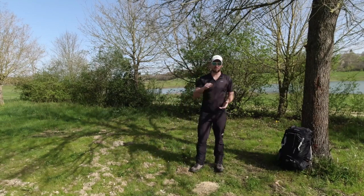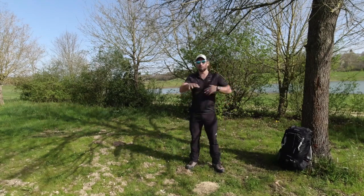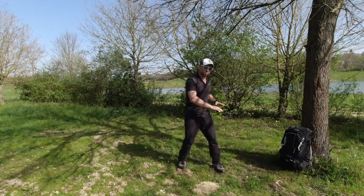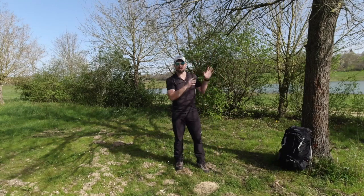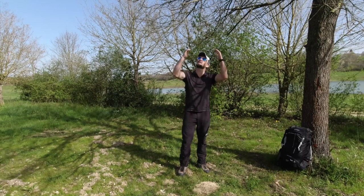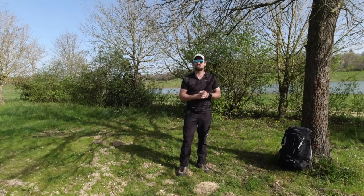I like to find a place with short grass, because if you get dew during the night, walking around, everything's going to get wet, and it's simpler to find an area with nice short grass. If you can find some shelter from a tree, that's even better. That will shelter you from the wind. It will also protect you from any dew in the evening, so there's more chance that your tent will be dry the next morning.